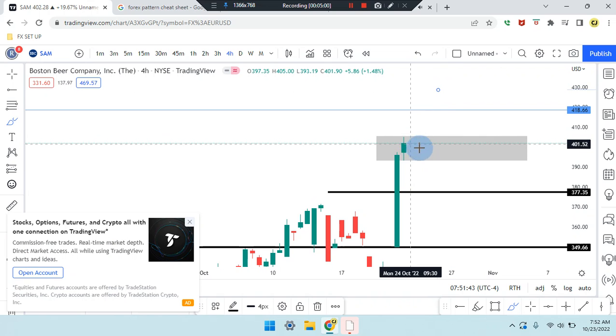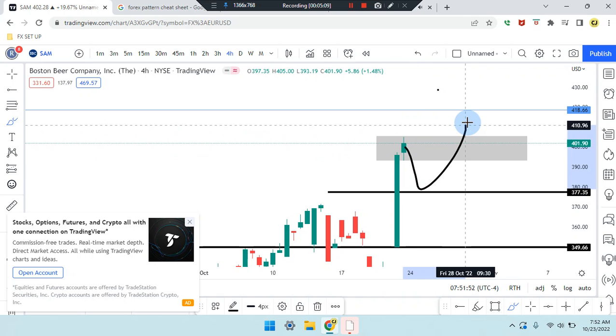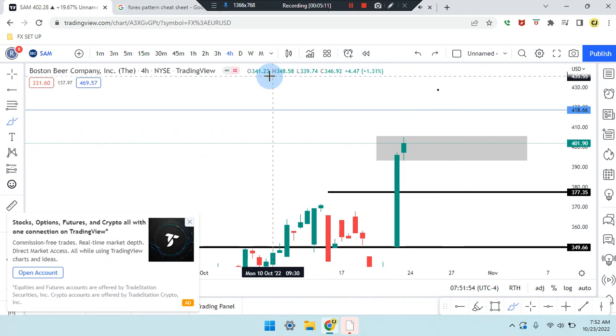So we're looking for engulfment to engulf that second last candle, break out that zone. If we get the engulfment to the downside, markets will work its way back to at least that midpoint to create some momentum to see if it's going to push back up further.